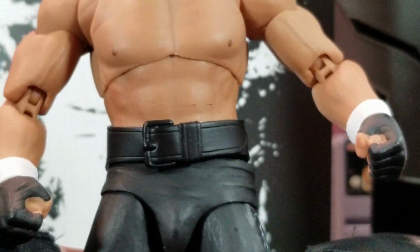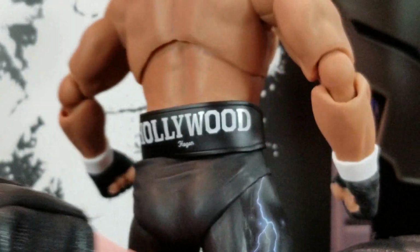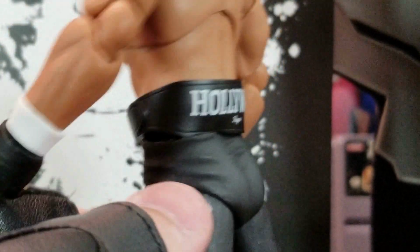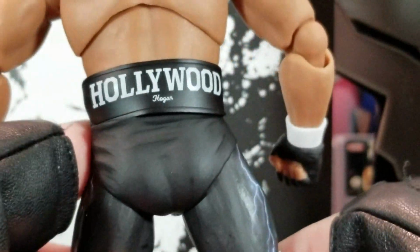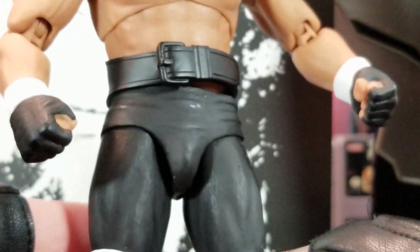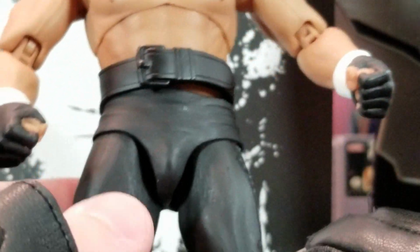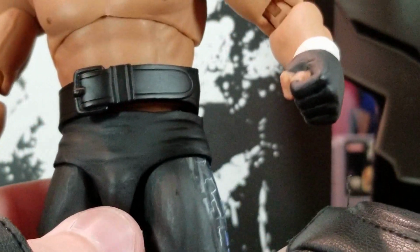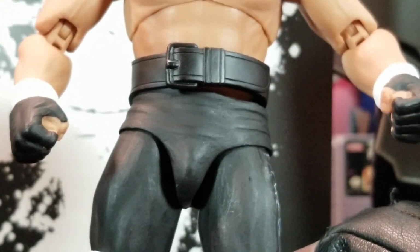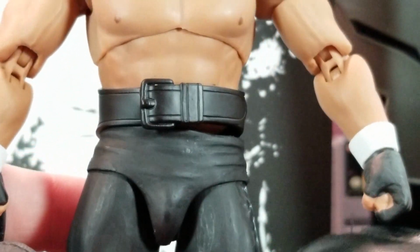Now, this is where I'm going to start to complain. I love the way the belt looks. His weightlifter's belt is awesome. It's got Hollywood Hogan written on it. Very cool. However, this soft crotch piece, this bugs me. Because it kind of messes with how the belt looks. And it's not attached to anywhere on the figure. So this moves freely. That's not good because it looks like his jocks are falling off and it doesn't look good.